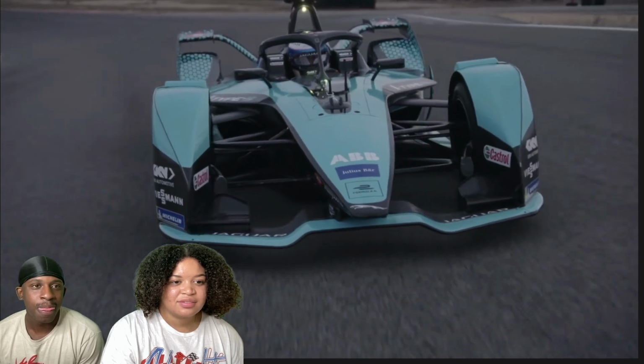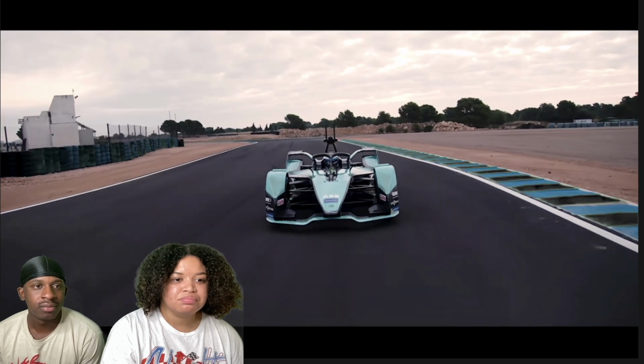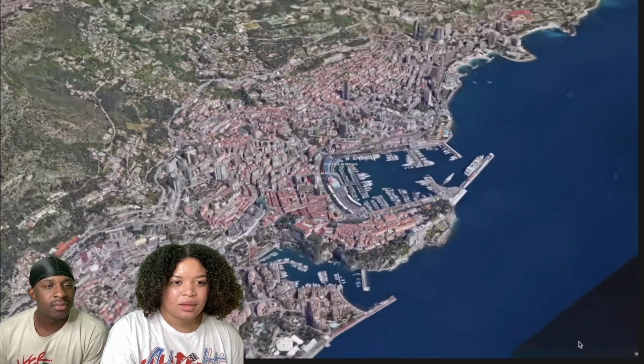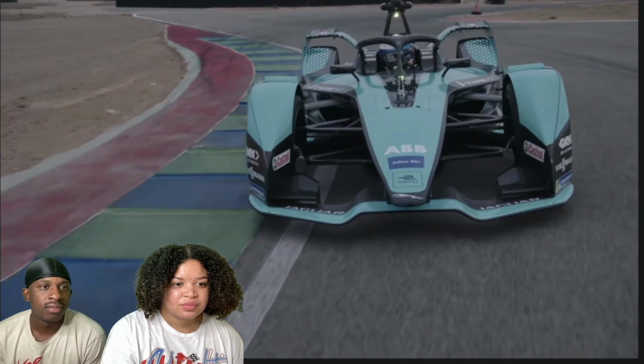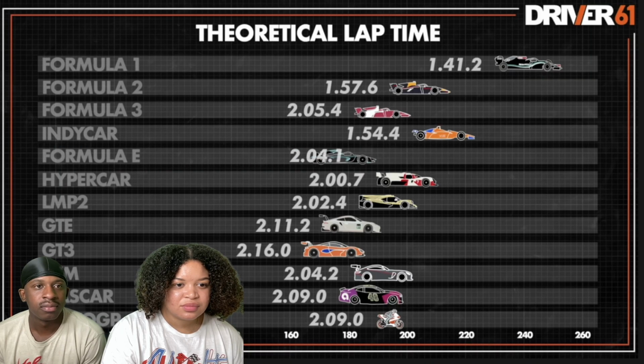Now, with Formula E, this gets a bit trickier. They tend to race much shorter tracks than Formula One, and so this guess is a little fuzzier. The Formula E and Formula One times around Monaco have a difference of 23%, but this being a very short stop and start track, this wouldn't be massively representative around Spa, where the long straights would punish the Formula E car. This would make the lap time around 2 minutes 4, which seems much too fast. We would probably expect around 2 minutes 10 to 2 minutes 20.